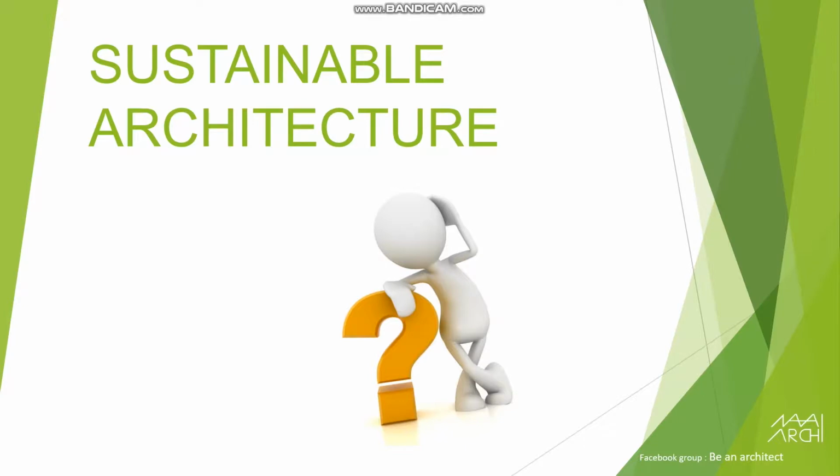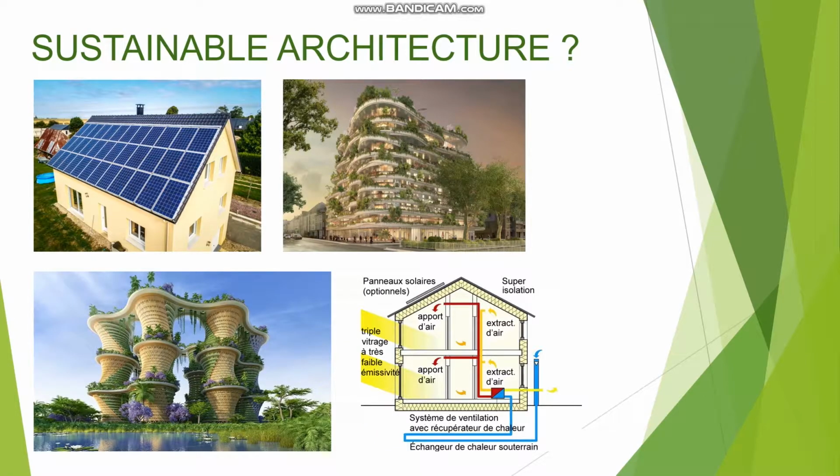Okay, so let's talk about sustainable architecture. For many people, sustainable architecture represents these images, these pictures. And if you write down sustainable architecture on Google search, you will find this kind of pictures. Well, you see a house with solar panels or some impressive perspectives with futuristic architecture and trees on facades. Also, you can find some technical schemes about ecological devices. But are these images sustainable architecture?